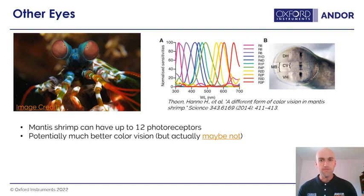So people have figured out, and I'll put the reference there, that some mantis shrimps might have up to 12 photoreceptors, types of dye or pigments in their eyes, absorbing light, which sounds incredible. That means that you'd be able to, in theory, separate light that's coming in here or here or here, and very carefully build up a sensitive narrow band, telling a couple of nanometers difference in wavelength from color to color. They potentially have much, much better color vision than humans.